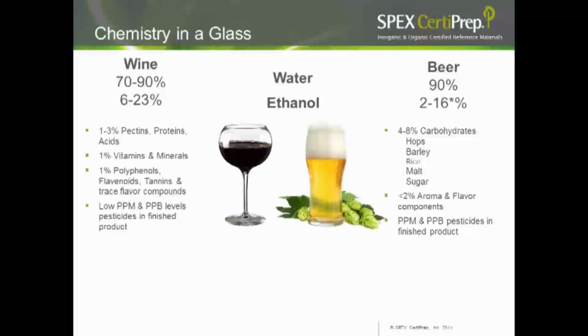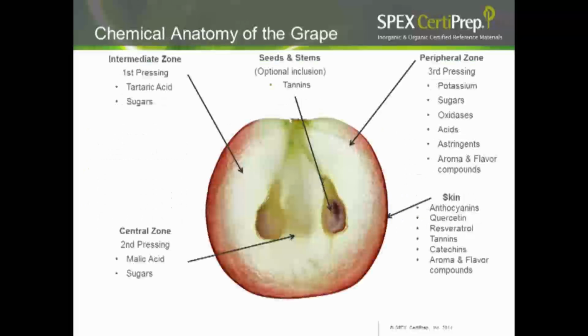Most of the flavor from a wine grape actually comes from the outer levels of the grape, the skin and that very first layer, that peripheral zone. This is where you find all those aroma and flavor compounds, things like the tannins and the catechins and resveratrol. All of these are located in the top layer of the skin. And then as you get into the center, it is more the sugars and the organic acids.